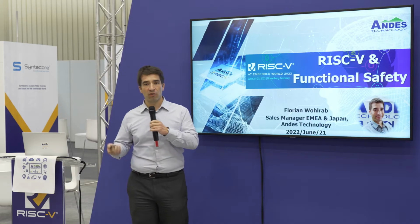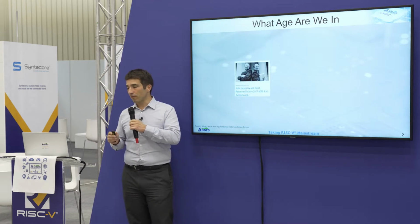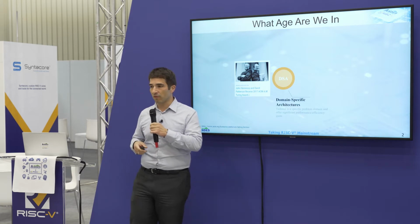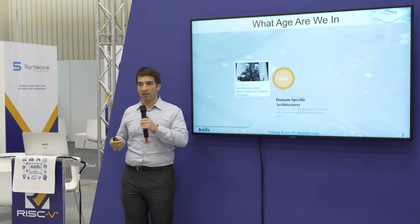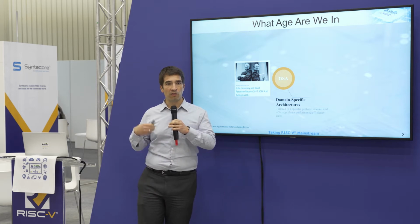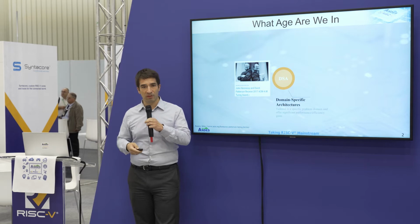So before I start to talk about how RISC-V already can be used in the automotive industry today, I just want to come back to why RISC-V is so great. RISC-V is starting a new age. It is starting with the domain-specific architecture where you can define your own instructions, where you can have hardware accelerators loosely or closely coupled with your CPU and distinguish your own architecture, your own microchip from your competition.